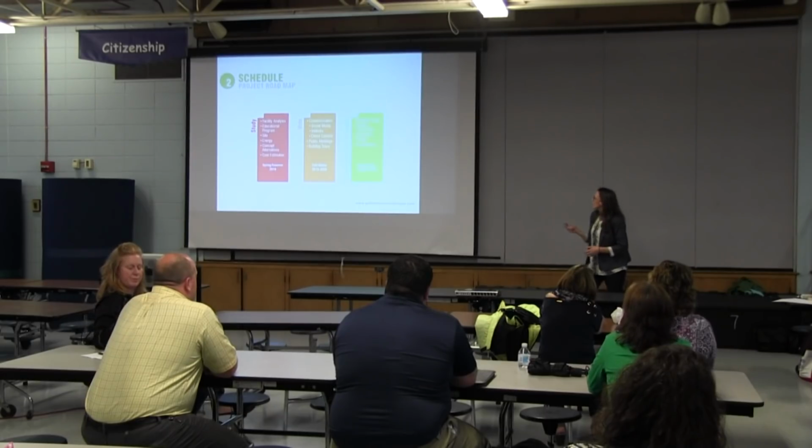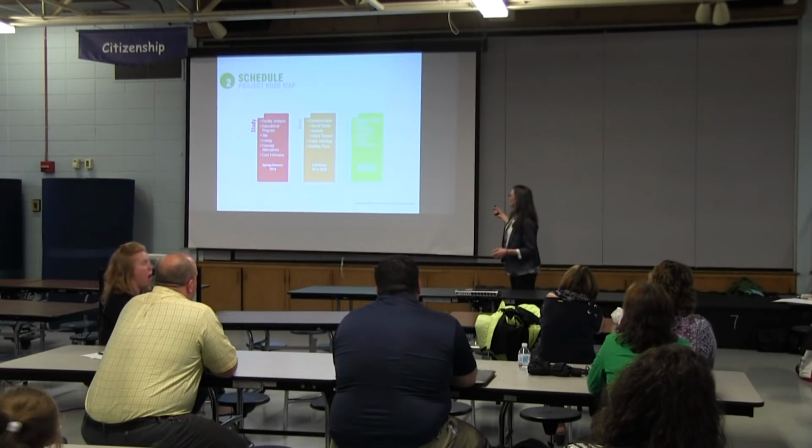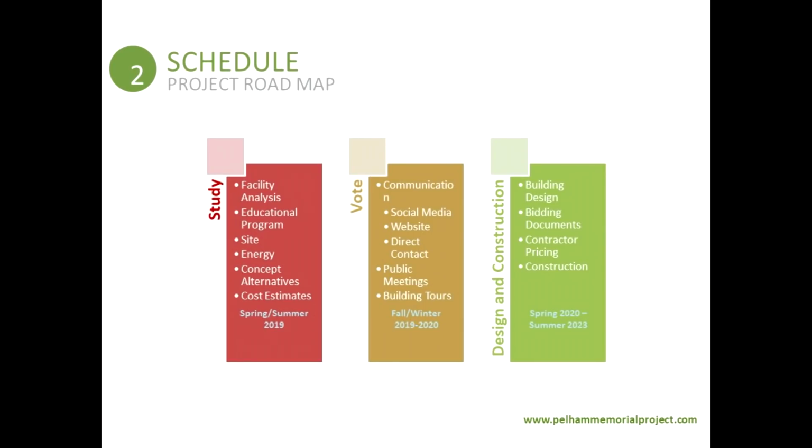So that is getting ready for the vote, getting the word out. Then we go into design and construction. So after we have a successful warrant in 2020, we go into design and construction documents. And so that's where we work with you to get the general concept. So what are the big ideas that we want in the school? What are the key components? What are the adjacencies of program? What is the connection to outside?